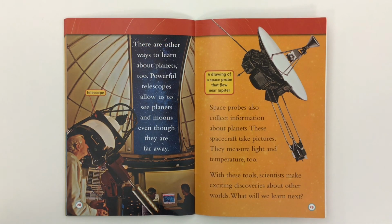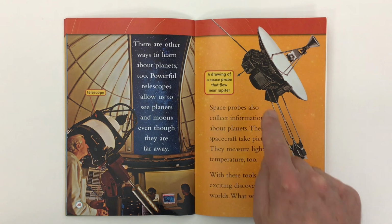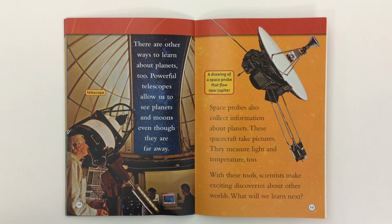There are other ways to learn about planets too. Powerful telescopes allow us to see planets and moons even though they are far away. Here's a telescope. Space probes also collect information about planets. These spacecraft take pictures. They measure light and temperature too. With these tools, scientists can make exciting discoveries about other worlds. What will we learn next? Here's a drawing of a space probe that flew near Jupiter.